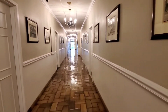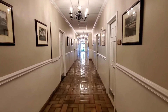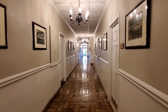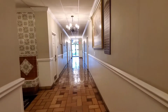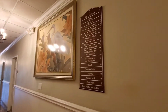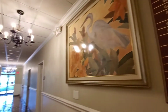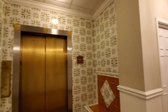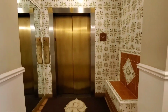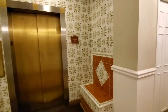So yeah, this hallway goes all the way down. Tons of fantastic history here at the Riverside Hotel. As you come down towards the end of this hallway, again, they've got more signs telling you where things are located, like the pool and the bar and the fitness center. Got some more artwork. These will take you to floors 2 to 6. These are the smaller rooms. They've got some seating there. Very old school tile. I love it.